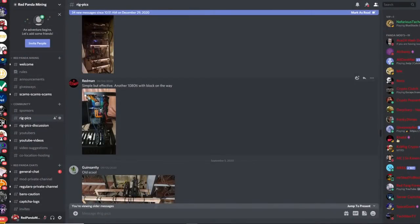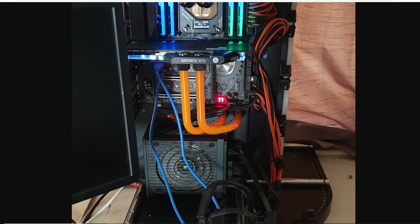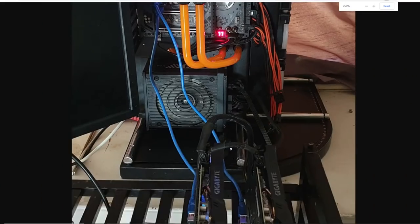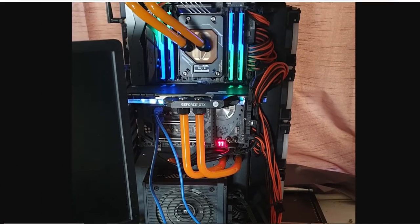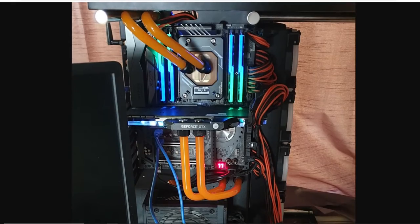Okay, next rig pick here. Thanks, guys. Here we go. Redman, simple but effective, another 1080 Ti with the block on the way. Let's see this. Okay, yeah, so this is his water-cooled system. Whoa, what the heck? The tubes go into this case. Is that custom? That looks definitely custom. I see the rad. Looks like the radiator's at the top here.